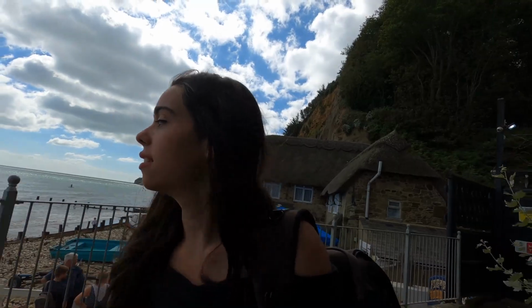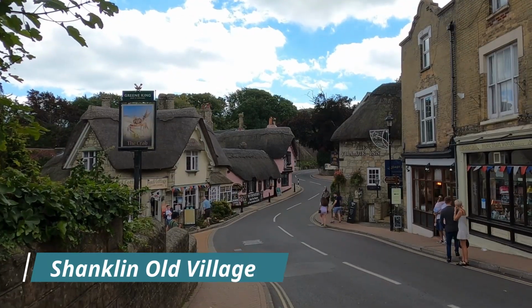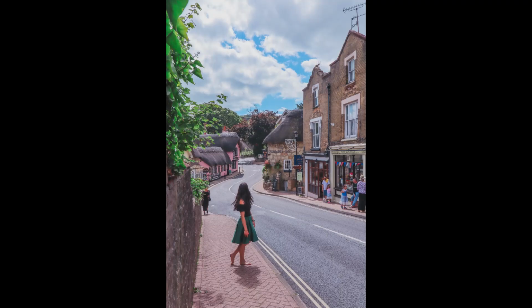It took 30 to 40 minutes, more or less, so not even an hour. We'll come back later on at the end of the day, just to make sure we see the light display, which should be nice. The next stop was Shanklin Old Village, where the staircase I mentioned would take us if it was open.